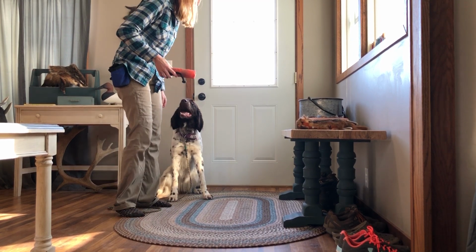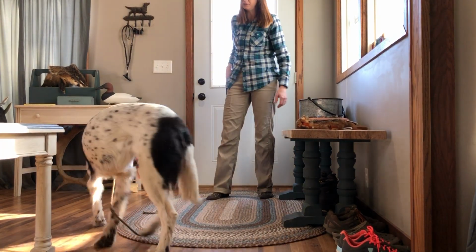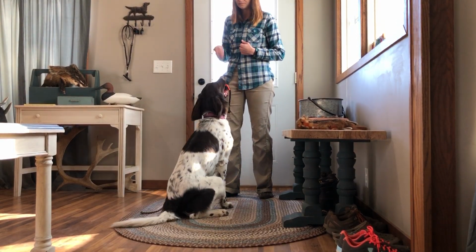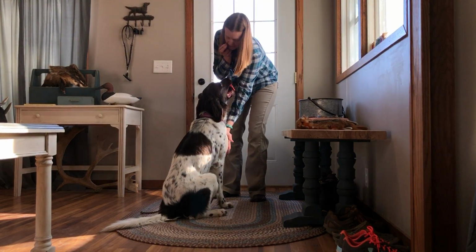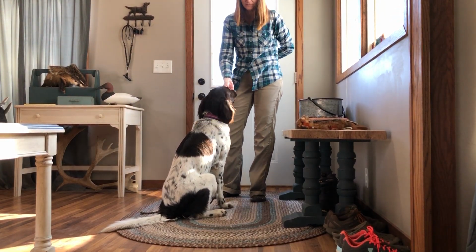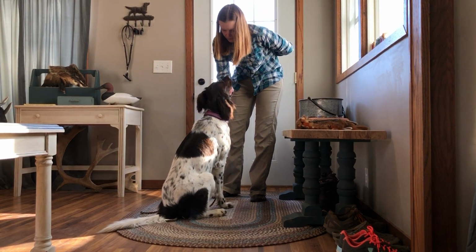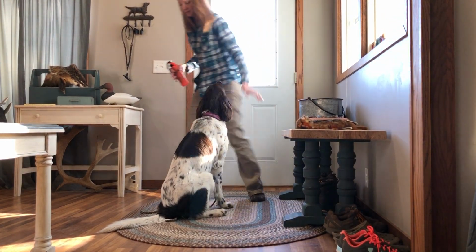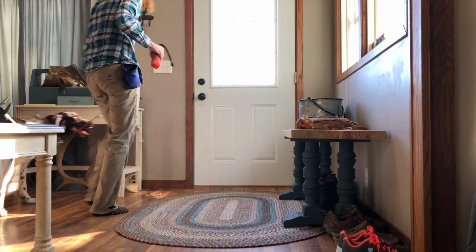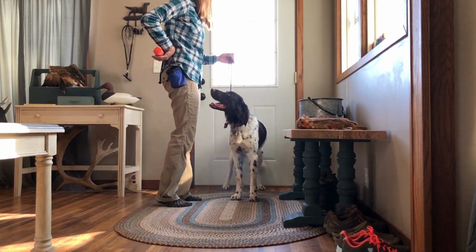Ready? Okay, fetch. Good girl! That's such a good dog. Very nice. Good. Doing much better today on the deliveries where she's sitting to front instead of trying to circle around as much. Good girl. All right, come here, heel. Just keep her loose. Just heel her around for a second. Sit.